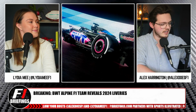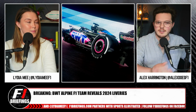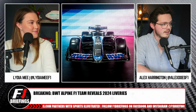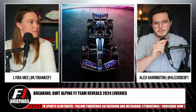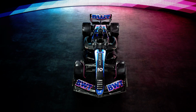Photos of the livery. Now, we will blow up these photos because I know you guys have said they're a bit small. Alpine have revealed the A524 F1 car, and it looks like we've had 4 so far. This is the blackest, most carbon fiber car we have had so far this season. Let's go and show you the big photos.